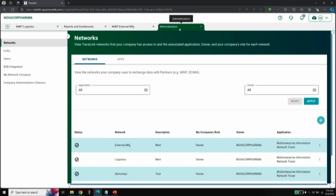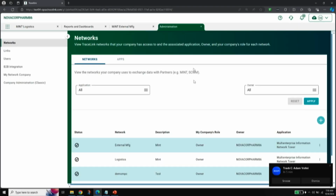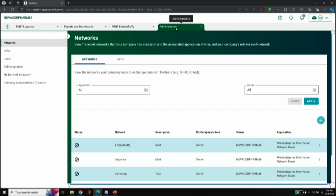So this is the login to the Opus platform screen, and we have Zoom popping up now, great. What I'm going to do is walk through a few of the themes that you've heard across the past few days around the network concept, how we can easily add members to a network, create the network, link you to those partners, and then walk through, to Henry's point, a few of the logistics-related transaction screens, and I'll show a report or dashboard or two.